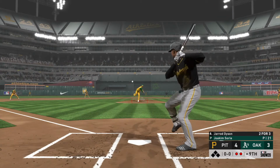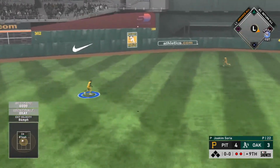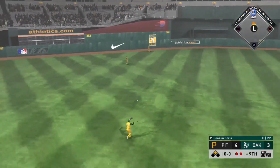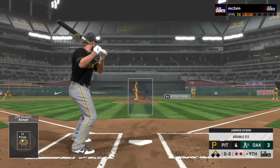Ready to deliver. Here's the first pitch. Lifted the other way out to left center. And that's into the gap and should be extra bases. And this one bounds around against the wall. And he is into second with a double, his 3rd hit of the night.